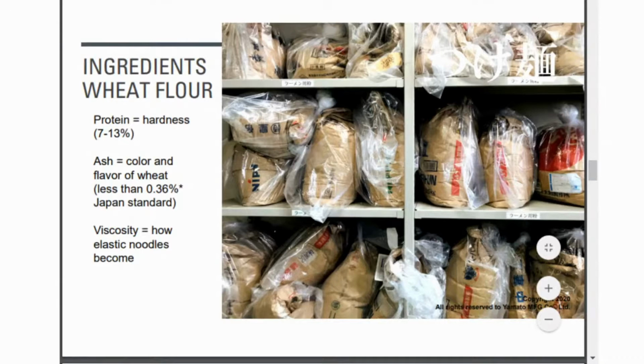Viscosity measures how elastic the noodles are going to be, but this value is not shown on the product label, so you have to measure it on a special device. And we actually have this measuring device at our headquarters. So if you have some flour that you want to test, you can send it to us, and we can test it for you. It's free of charge.